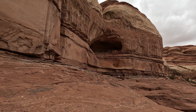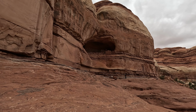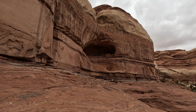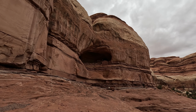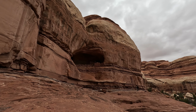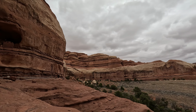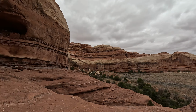Most of the ones we've seen are from the 1200s. I don't know how old this one is, but you can see all the timber and rocks and stuff up there in that alcove. But yeah, it's pretty cool. It's very desolate out here.